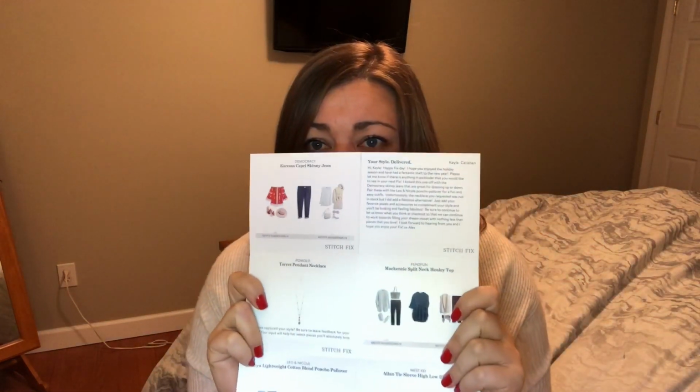Anyway, I'm excited to try everything on and show you what I got. I'll show you in the try-ons. I will also leave a list below of the items that I received and the prices, so if you want something, you can request it. You get your price sheet, my least favorite thing in the box. We'll look at that after. And then a note from your stylist with the style cards, which is really nice. So this is my fix. I didn't read my note yet. You can request an item, or items, or specific things in your boxes.